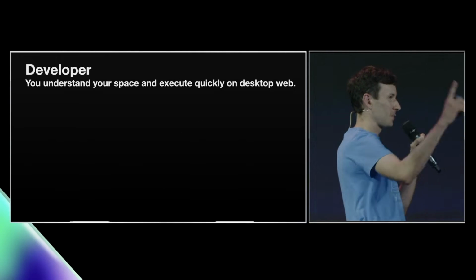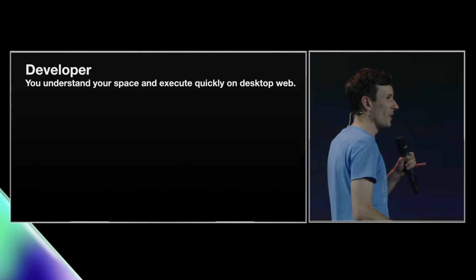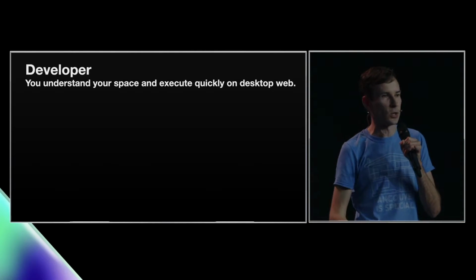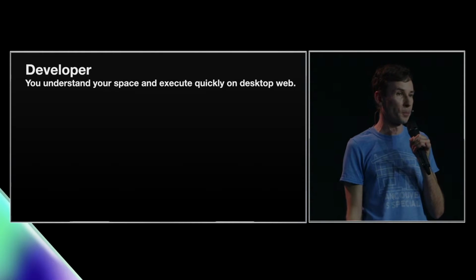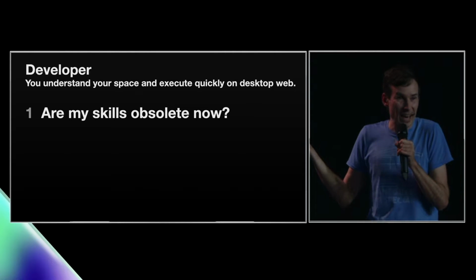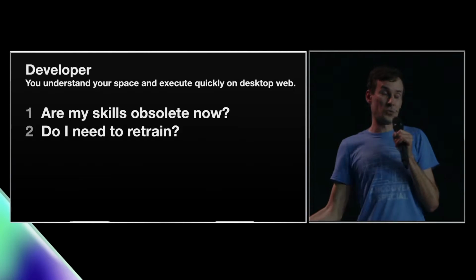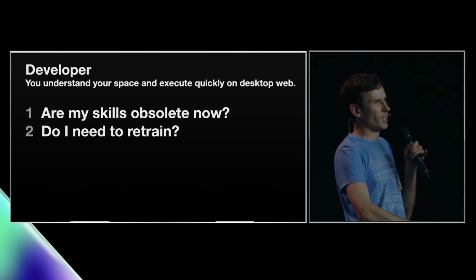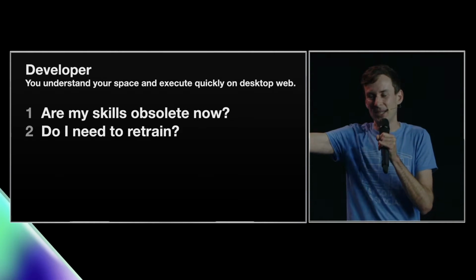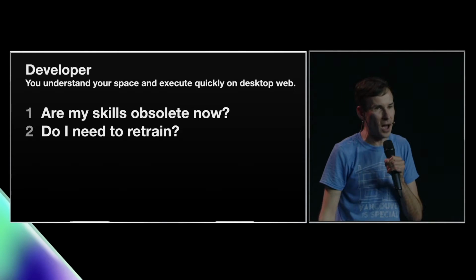So maybe you're a developer. You understand your problem space, and you're used to executing really, really well on desktop web. You might be wondering, are my skills obsolete now? Am I going to need to retrain and learn Kotlin or Java or Objective-C or Swift and become this mobile developer and leave everything behind?